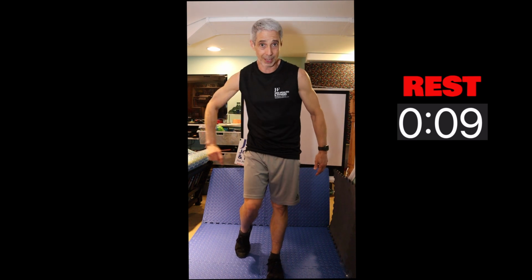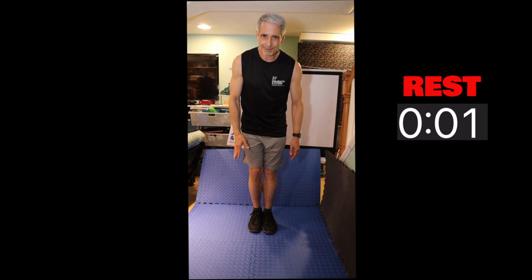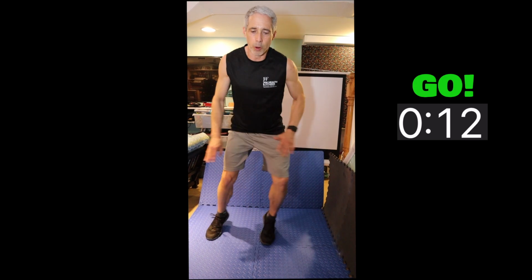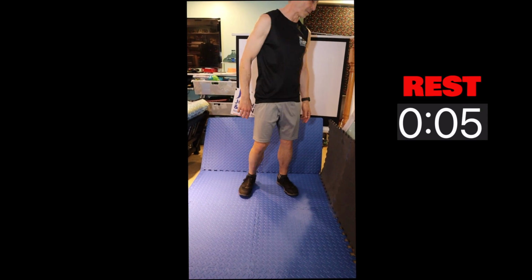Alright. Next one, left leg leads. 10-second rest. Again, note the timer in the corner. Left leg. Rest 10 seconds. Squat to planks, 2 of those. We're done with this round.